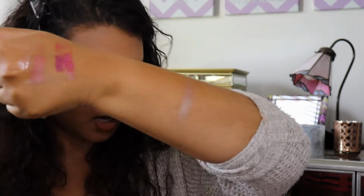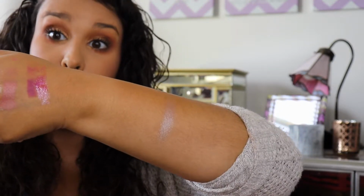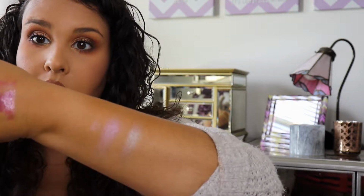So let me see if I can swatch these and show you guys. This first one is that Watch Out shade that's super iridescent. There. Look at that. It has a really cool shift. And then this one looks white, but is actually straight up iridescent purple. Oh, it's so cool. It's like the coolest color.